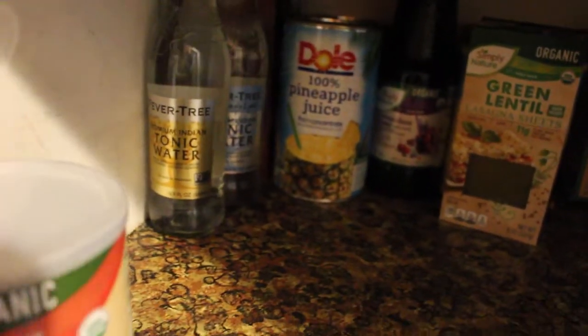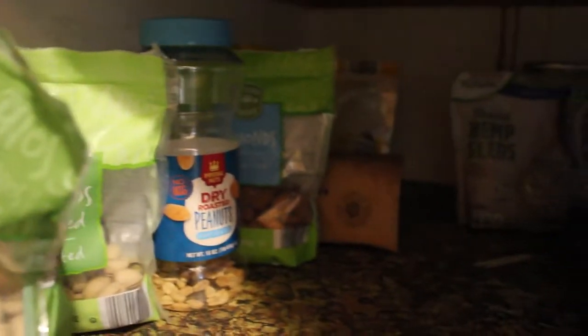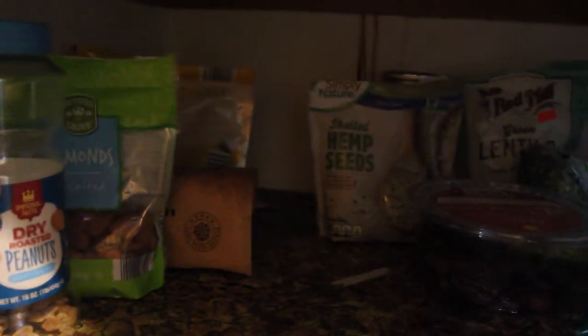Some juices that I'll use to make things sometimes, but this is just kind of, like I said, the pantry things. And then nuts and dried fruit is our go-to snack. So we have a bunch of that, as well as dried beans, and then dates. Dates are one of our favorite snacks.